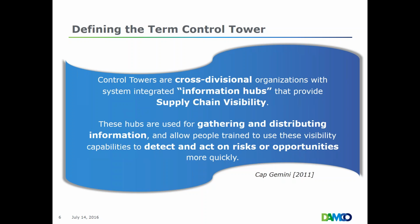Unfortunately, this definition and subsequent interpretation of the definition has given birth to a whole plethora of definitions and product offerings shaped based on the attributes of the offerer more than the capabilities that are actually required. In some cases, this has led to confusion and misinterpretation of the terms and the language used when describing and talking about control towers and control tower solutions.